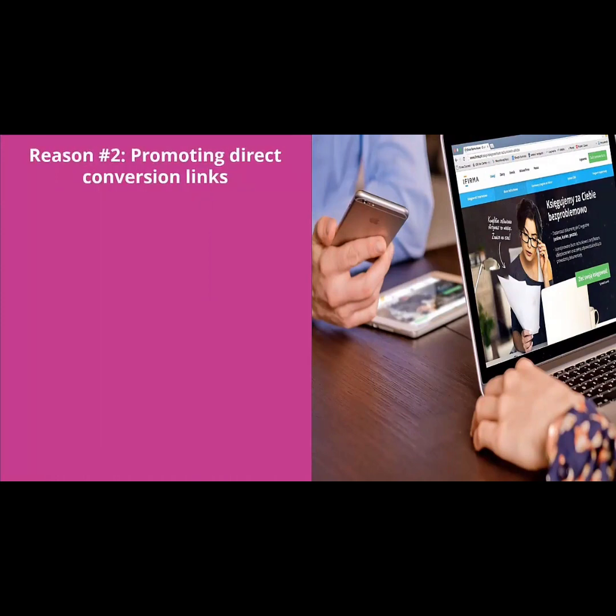Reason number 2, promoting direct conversion links. A lot of people think that Instagram is just a traffic source. You can tell from their marketing campaigns because they would create a profile with a homepage link that doesn't go to their homepage. It goes directly to a sales page or an email recruitment page or squeeze page. What do you think happens? That's right, a whole lot of nothing.